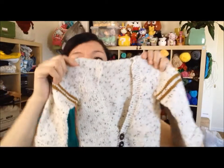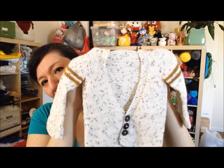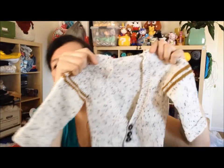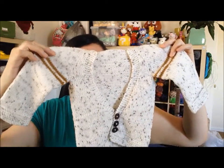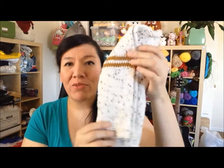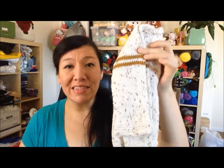I did make, I think it was the 0 to 3 month size. I don't know how big my baby's going to be, but if he has to grow into it, that's really not a problem. I don't mind waiting at all. Since I will be having it in April, if I do have to wait a few months for it to wear it, that's totally fine, since it may be a little cooler by then anyway. But I really like how it came out. It was a really easy pattern. I definitely will make another one, or wouldn't mind making another.